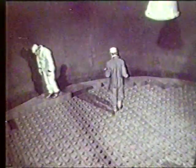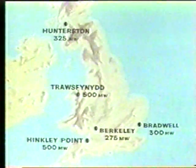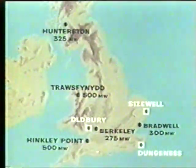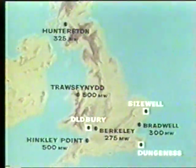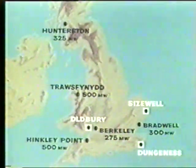Five nuclear power stations are now being built by British industry for the electricity authorities, and 3 more sites have been selected. By 1966, it is planned that stations with a combined output of about 3,000 megawatts will be in operation.